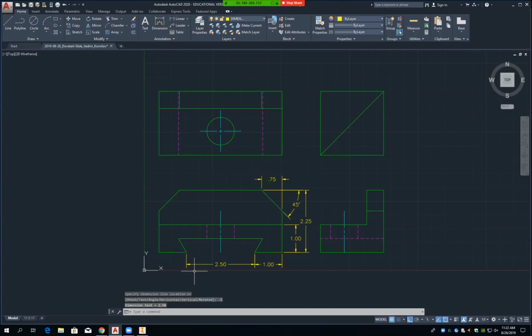So I could pick here to here. There's my right side view. Okay, is that right? Almost. What's wrong with it? What? The chamfer is only on the top part. It's only on the top part. There's your chamfer right there.